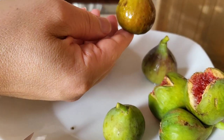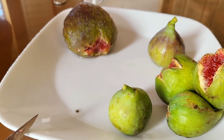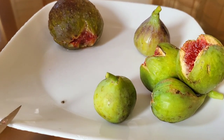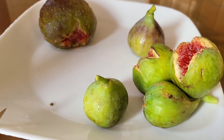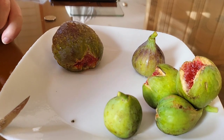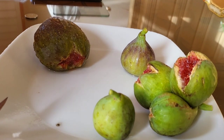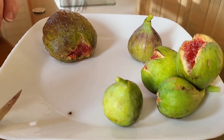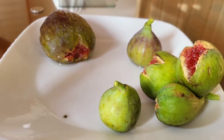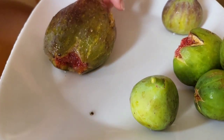Mm. What do you think? Interesting. Like a honeyish. More lemon. Jelly. Yeah. You find a little bit of lemon in there? Lemon touch. More jelly-ish than the other one. But also a very good fig. Okay, we'll keep this I-258 for the end because we've tried that before.